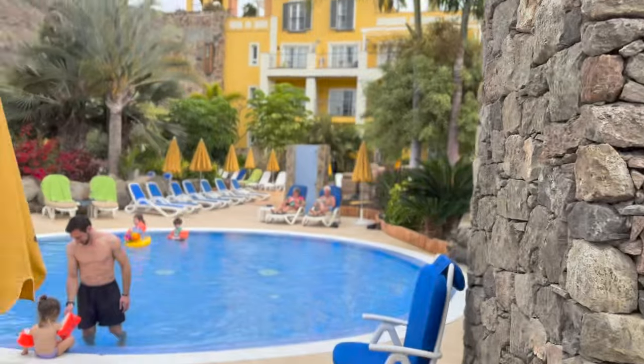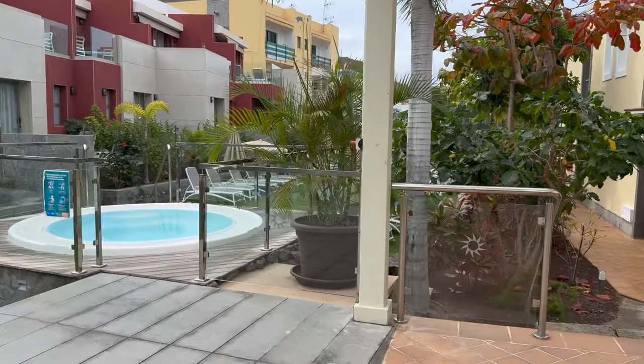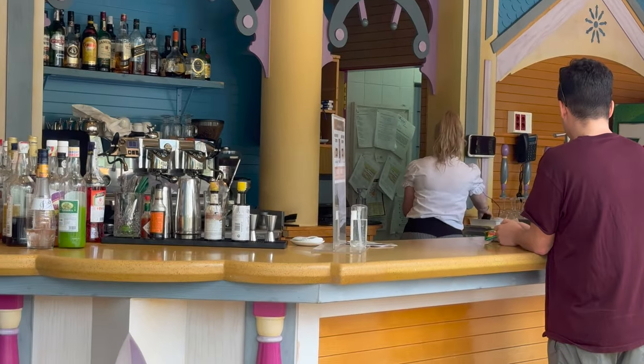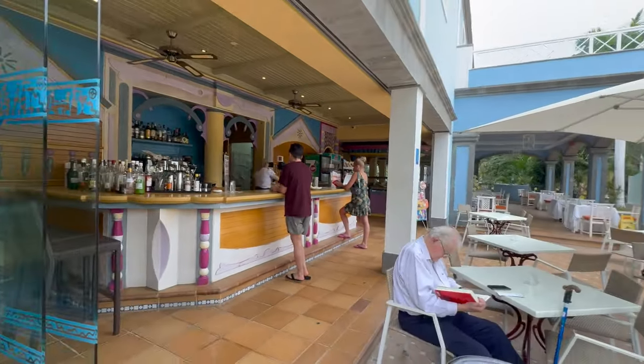There were more kids here. There was also a kids pool, and there was a kids play area just nearby. They also had a jacuzzi here too. And also a pool bar here as well. So here you could get drinks and snacks and food. And there was also a restaurant here too.